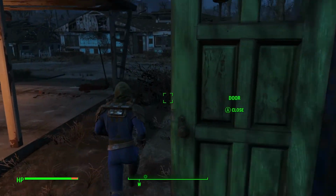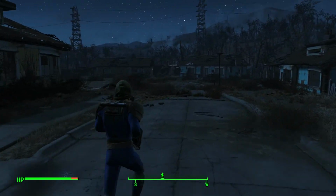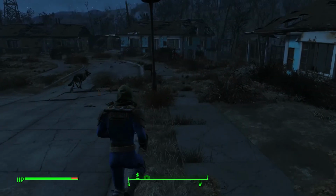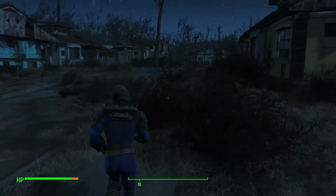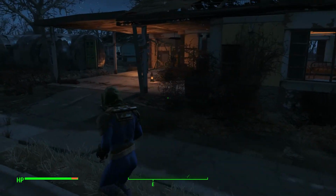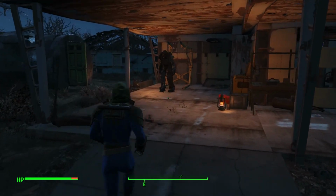Other than that, I've not really done much. I've tidied up the place. I've been flattening a few buildings and getting rid of all the garbage. We've still got the lovely hat-wearing Preston down there. But in the main, in truth, that's the lot. I gained a settler, which I thought was pretty cool. I want to gain more, so I need to build a few more things up.